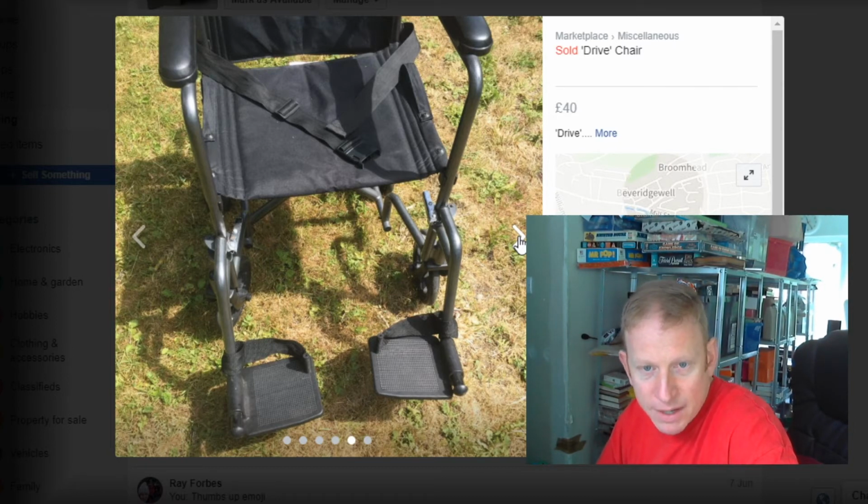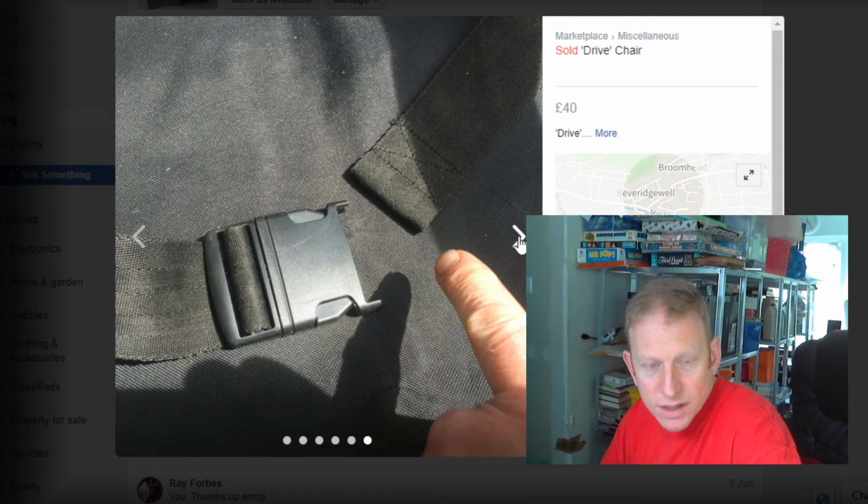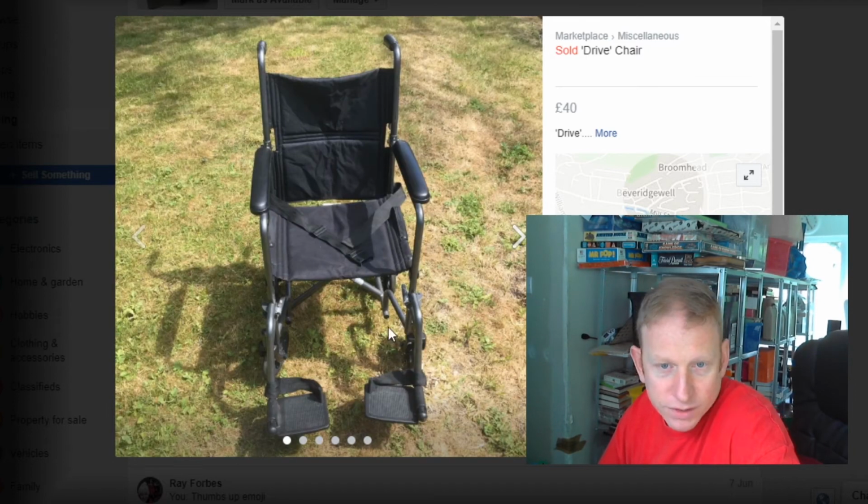They offered me £30 for it, which I was pleased to take. I've got another 4 wheelchairs in stock at the moment, so I was pleased to see this gone. Also the safety belt was broken there. They said they weren't bothered about that. So yeah, nice little quick easy sale there.